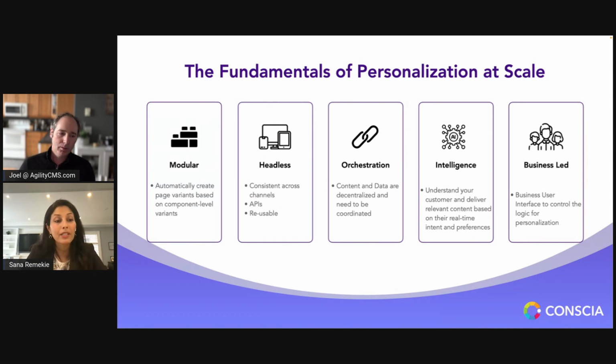You need to give the business the control, a zero code, intuitive interface to be able to put in that logic and set the rules for personalization on their own. And that's another key thing. So orchestration doesn't mean it's a bunch of custom code. It just means that it's built in such a way that it is completely zero code and accessible to business users to configure.